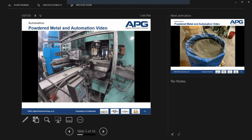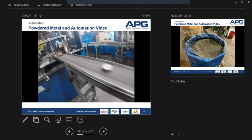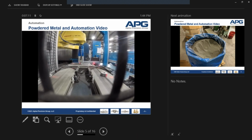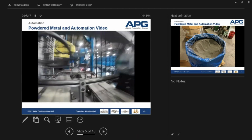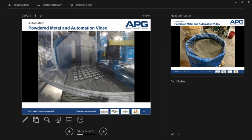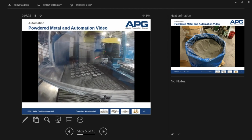So here the parts are getting molded, coming down a conveying system, all the way into my piece of automation to be picked up by a robot. And this one sets it right on the weigh scale, weighs this part just like the others. And if it's good, it will continue on to the furnace belt directly, or it will get thrown out the other side of the robot system over there.